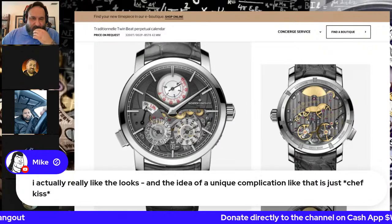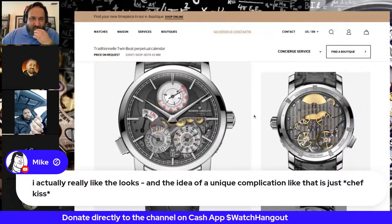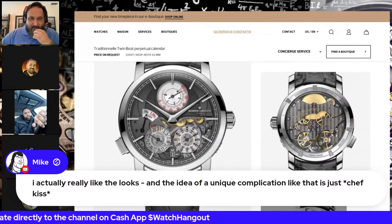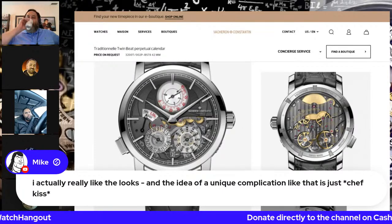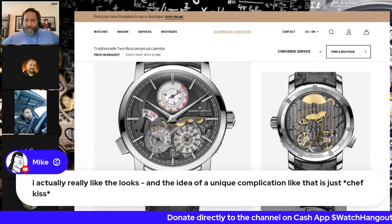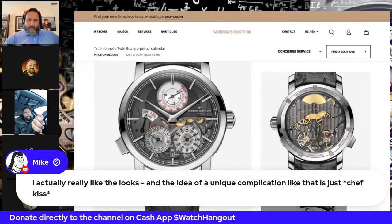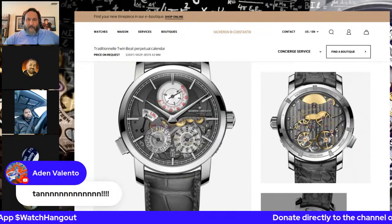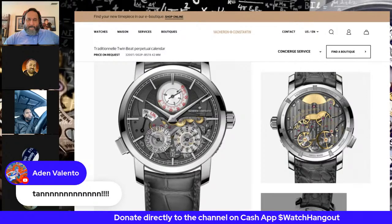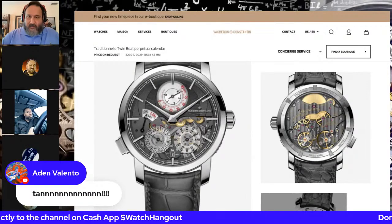Gotcha. Tan, what do you think of this watch, man? Have you seen this one before? I think the power reserve is very interesting because on a perpetual calendar, that's always the worry: if it stops, then obviously resetting it is a pain in the ass. So a lot of folks keep them on winders, but a power reserve that long makes absolute sense. That's always my worry with perpetual calendars and annual calendars. They're great complications, but you really either have to use them all the time or keep them on winders. Yeah, I think it's a brilliant idea.